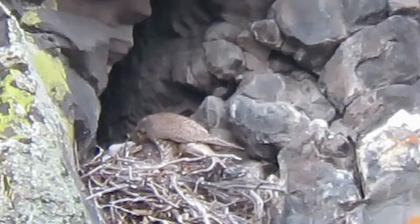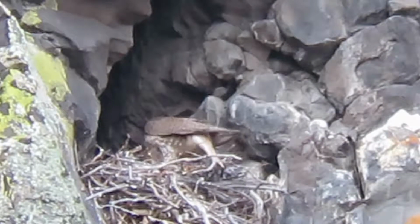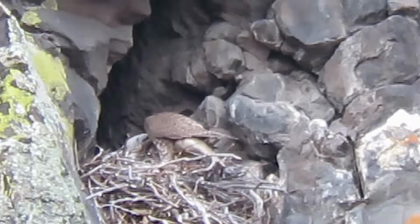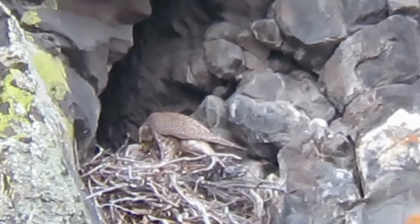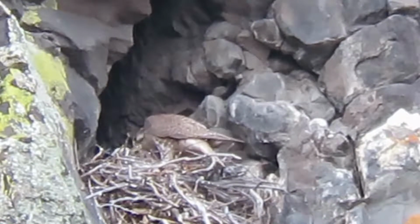And they're safe. Blend right in there to the rocks, pretty well camouflaged. Keeps the horned owls from spotting them and the ravens from coming in. Of course, we've always got an adult on guard duty too. They're going to protect these guys.